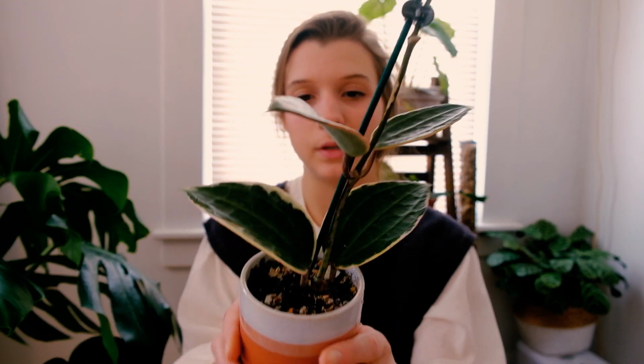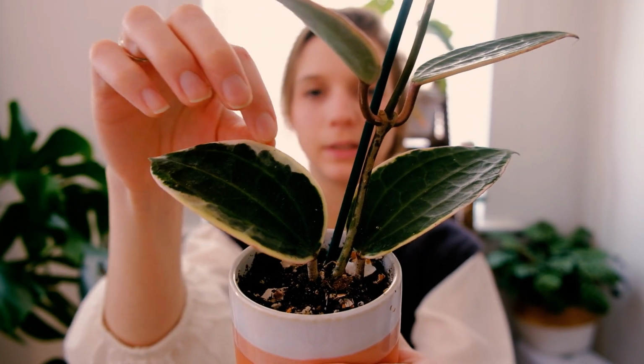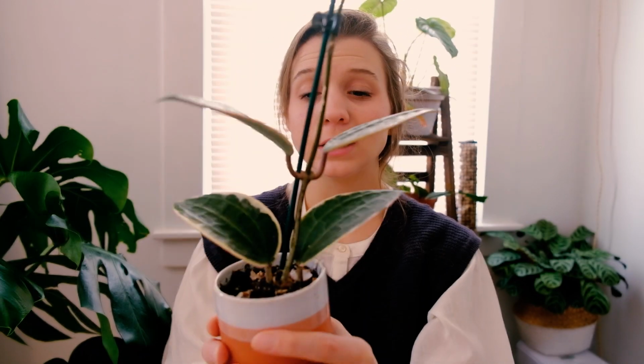I don't know. I have a few options. I'm just very attracted to this veining on the leaf, and of course this marginal variegation. It's honestly a really beautiful Hoya, and I got this, I think, for a really good deal. It was like $11.99, which in the past I feel like these were more expensive.